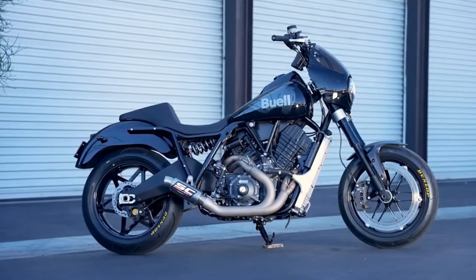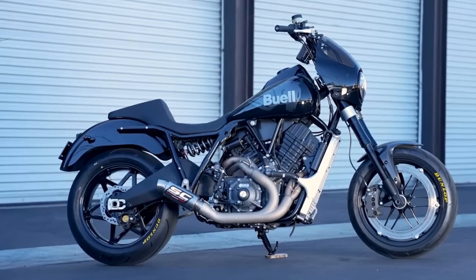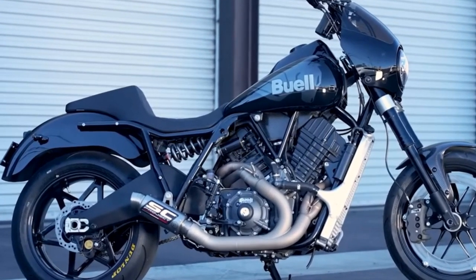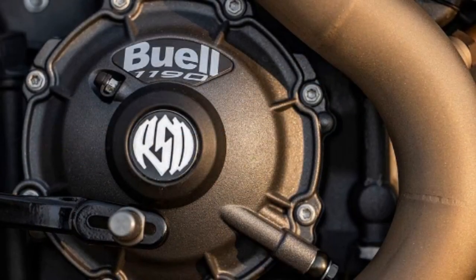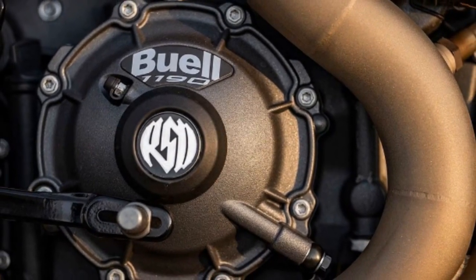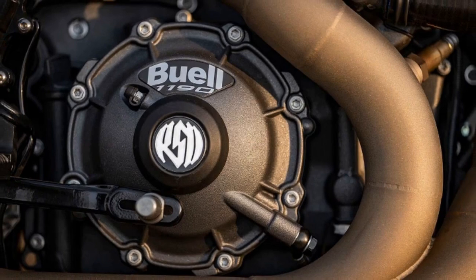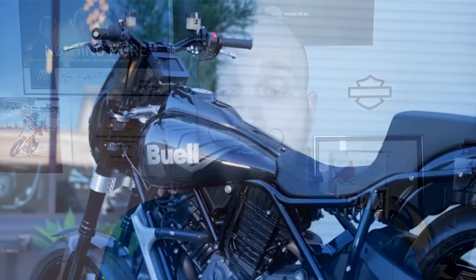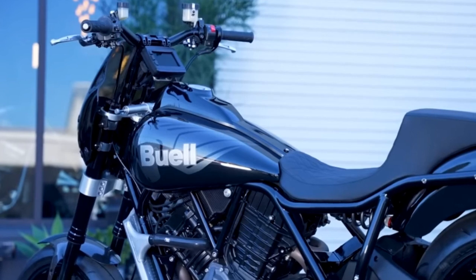This thing is rocking a weight of 450 pounds. Now, they didn't actually specify if that's dry or wet, so we don't know the actual specifics on that. 175 horsepower engine. This is the V-twin engine that they use in all their bikes, and there are some horsepower discrepancies on some of the models. I have seen some listings for 180 or 185, but this one supposedly has 175. And obviously, the bike is completely custom.